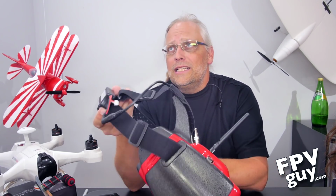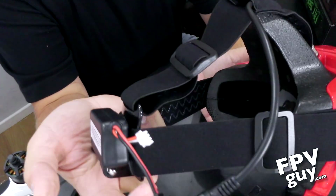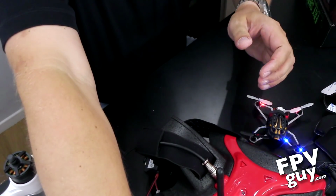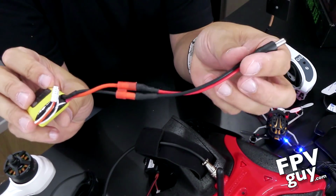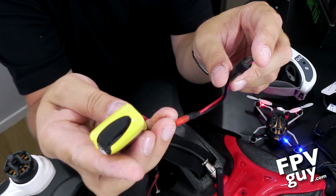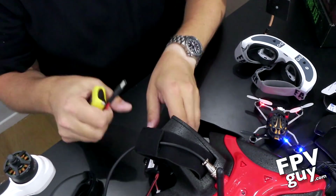Now, looking at this battery here, this battery is 2S and 1000 milliamps. They say that gets you about an hour. The battery I usually use on my FatSharks, I made a modified cable. It's just like these. I got a bunch of these at some point, and these are 11 volts, or 3S, and 900 milliamps. So that should probably get us about 2 hours.